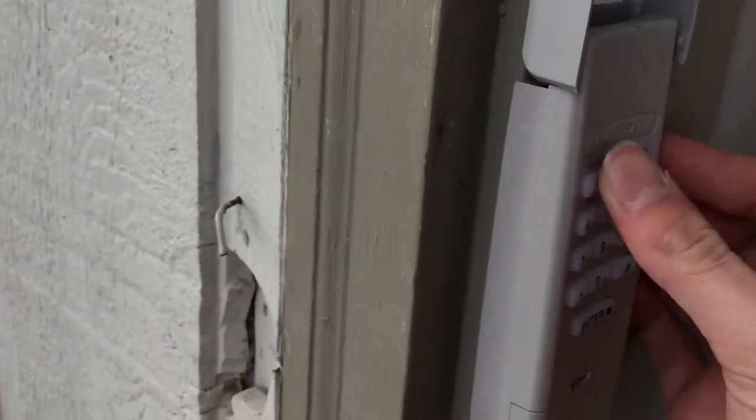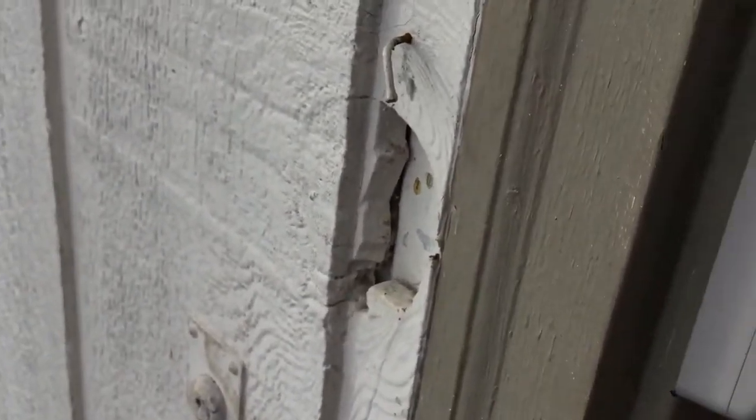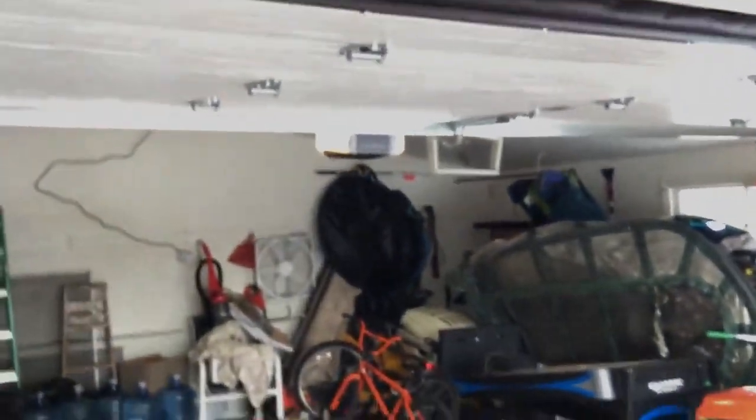See, does the keypad work? Yeah. It sounds amazing. And we just got this yesterday. So this is a much better improvement. I'm gonna turn off the light. And I did an outside view for you guys.